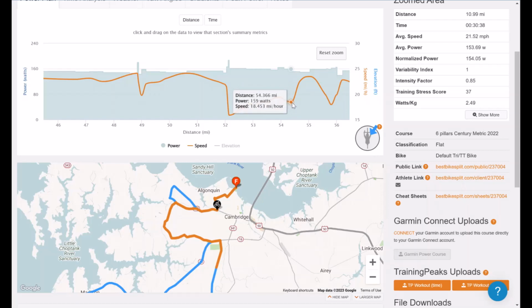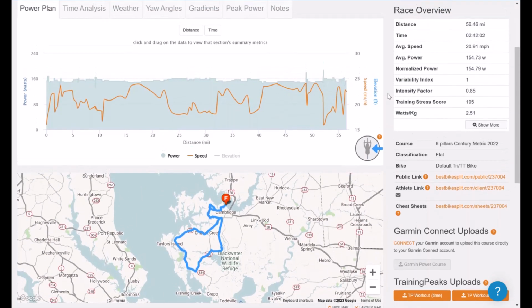And again, if you have a group that's working together and you have a couple people that are really putting themselves on the line, just sit in. There's no point, because if you go around them and you are barely able to keep the pace up and you're blowing up and all of a sudden you have 20, 30 people coming up behind you, or 5, then you just totally ruined it. So wait until that time. If you're feeling really good, shave the group down and then make your place somewhere in here towards the finish line. And that is the 6 Pillars Century Ride in Cambridge, Maryland, 2023 in a nutshell.